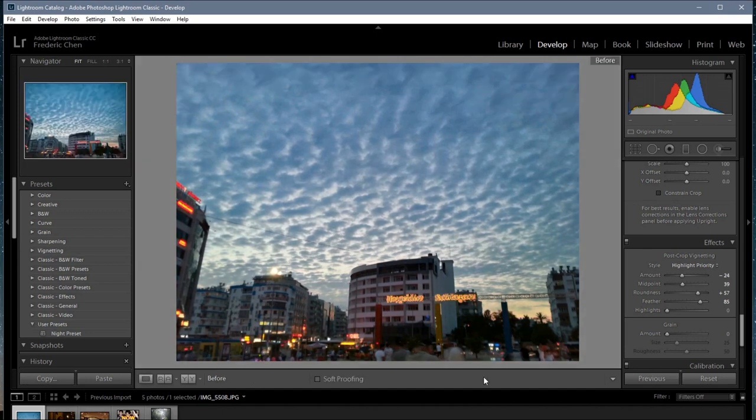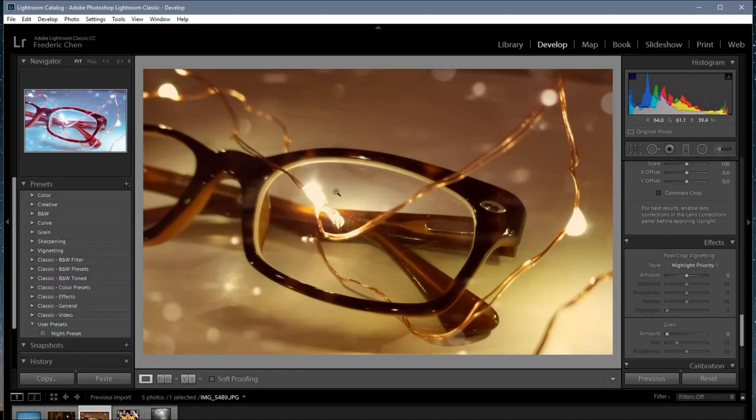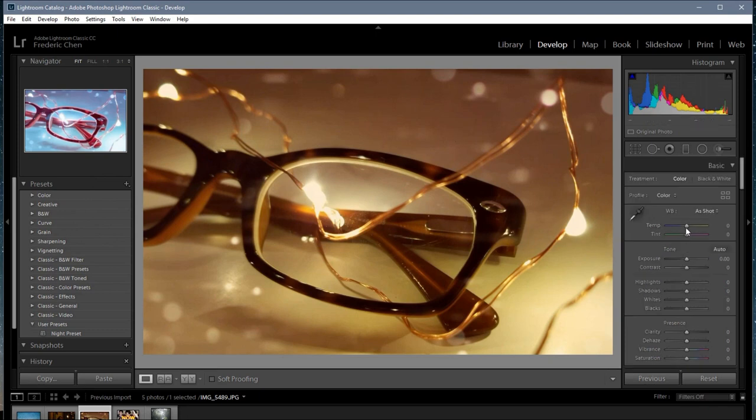All right, so here's the before, here's the after. Is this enough for you? Next up, this one. All right, I don't know how you took this photo. You must have been blind because your glasses are right here. But that aside, you should know that I'm a sucker for bokeh, whatever Japanese shit this is. Is it even Japanese? I honestly don't know.